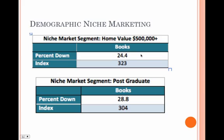Now, our recommendations for niche marketing. The first segment we recommend for niche marketing of books for e-readers is a segment of $500,000 plus from the variable of home value. We believe this is a good choice for niche marketing because it has a low percent down of 24.4% of people who have a home value exceeding $500,000 read books on an e-reader. These people are 223% more likely than the average person to read books on an e-reader.